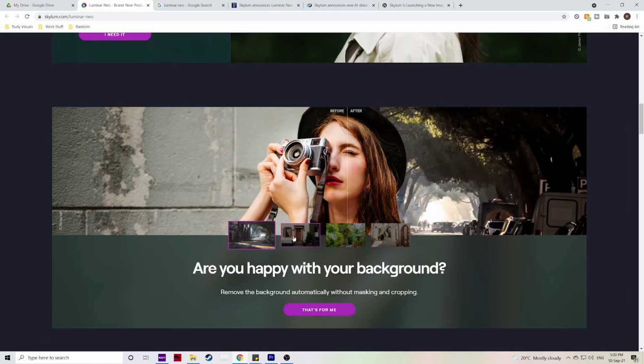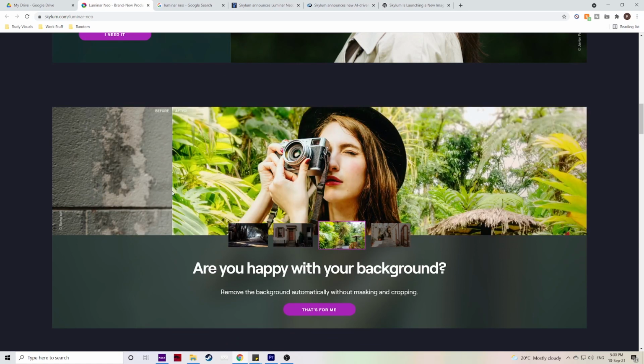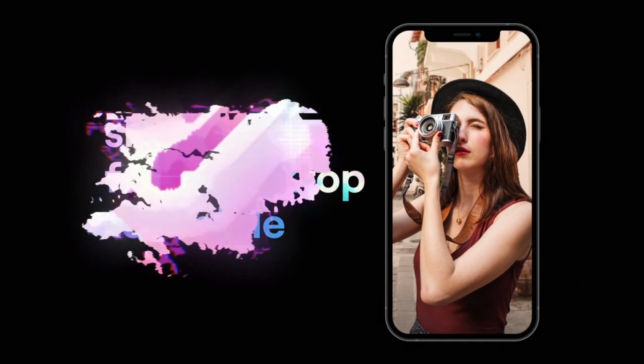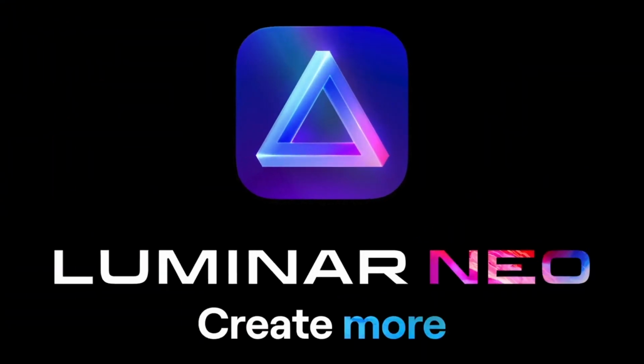You can also replace the background using AI. Again, that's very handy. You can pretty much do it already, but to have an editor automatically do it for you, if you don't know how to do that already, that's a good time saver. You can also clear unwanted power lines from your image. It can declutter your photos. Again, nothing that you can't do elsewhere, but it's impressive that it takes away that busy work and does it for you automatically. And we can also see it has some kind of mobile image management too. Again, nothing new, but great.